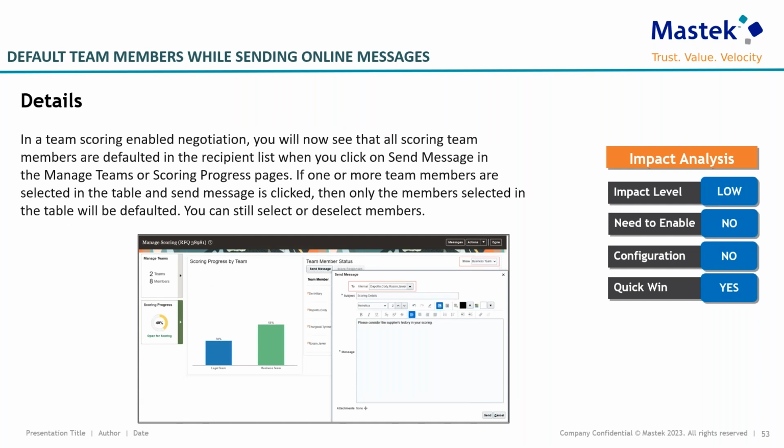So the next is default team members while sending online messages. It was a bug and it has been fixed in 24A now. So in negotiation, where scoring is done by a team, when you want to send a message, all team members are now automatically included in the recipient list. If you specifically select certain members in the table before sending the message, only those selected members will be included, and this change ensures efficient communication within the scoring team.